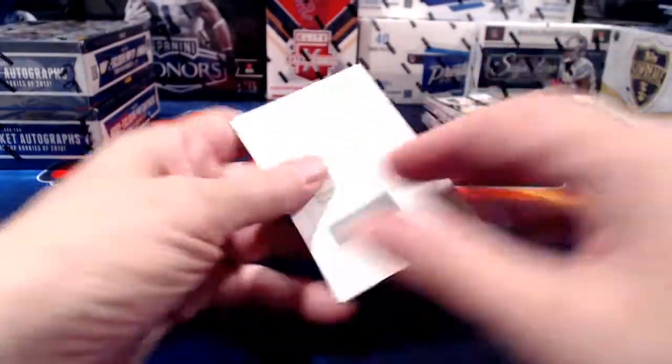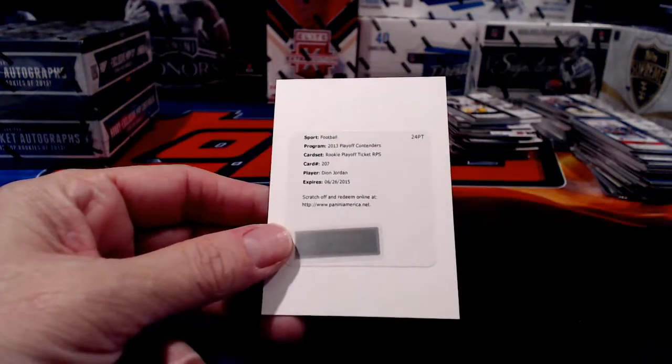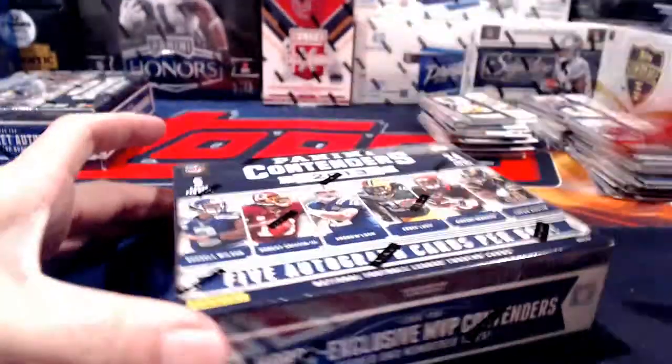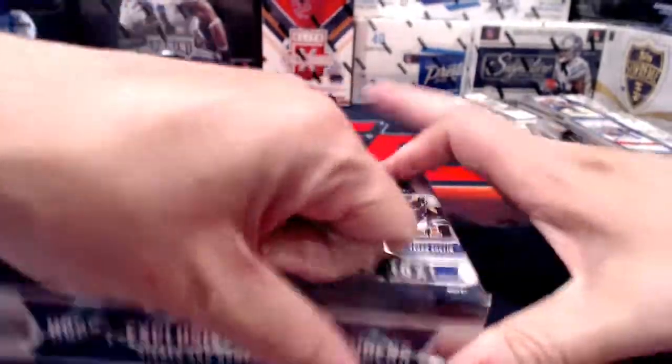All right, let's flip it over. Who have we got? Dion Jordan. I believe that is going to be a Dolphin, but again, we will go to the checklist at the end of the break and just verify all of those at once.